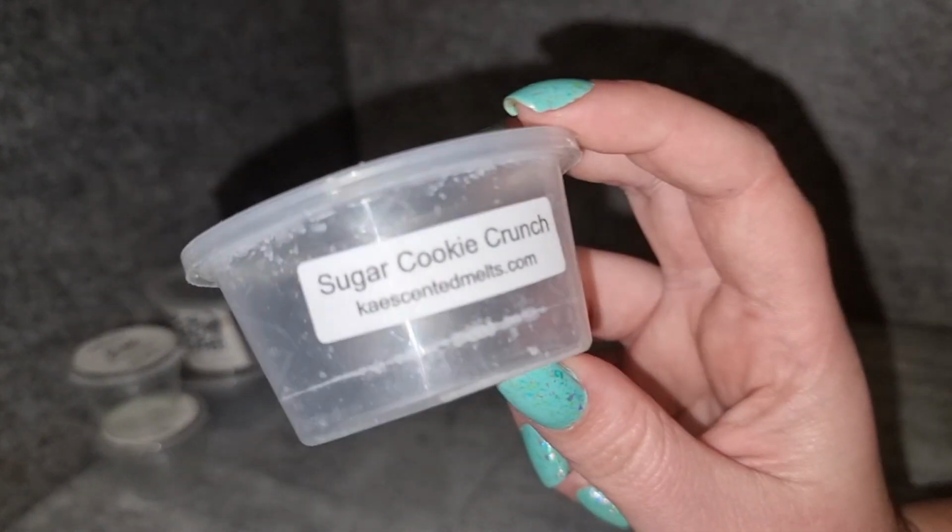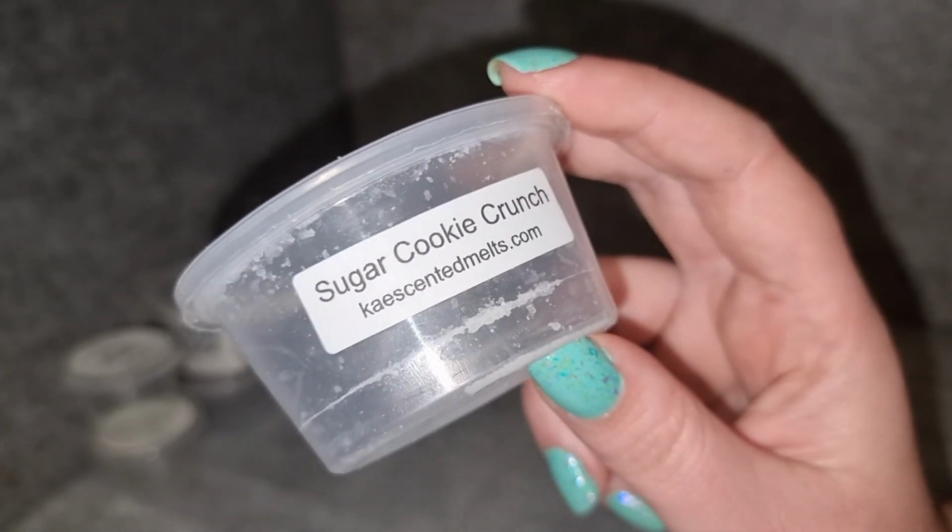Sorry, I do have a slight wheeze that won't go away. Sugar Cookie Crunch from Kay. So this is a really delicious vanilla bakery. It really smells like a really vanilla, slightly soft sugar cookie.